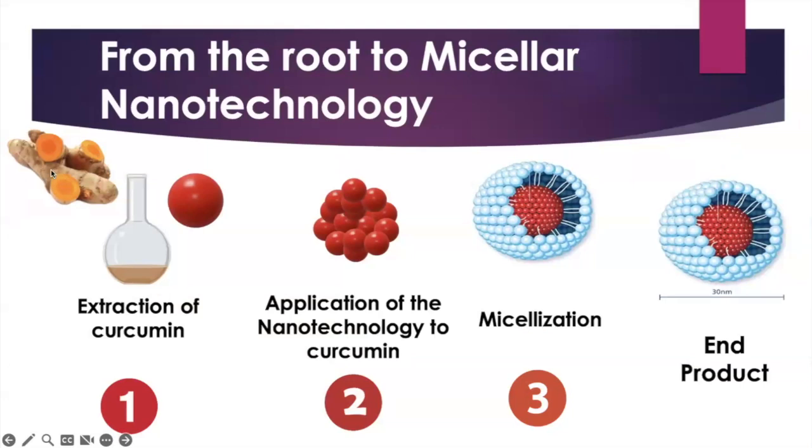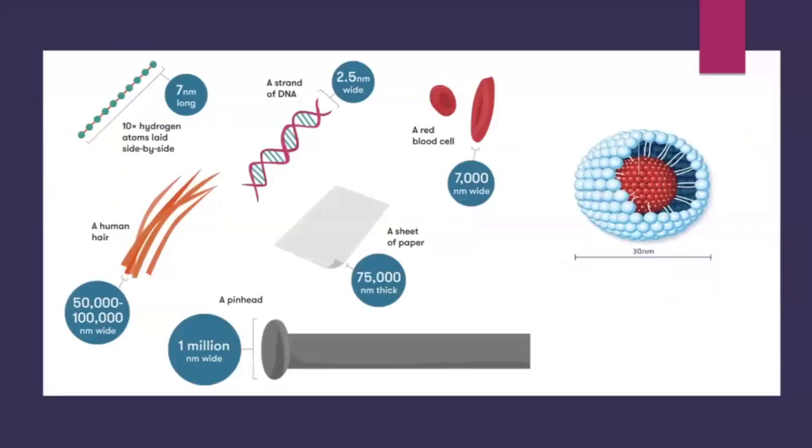Reminder, there's only 2 to 6% of this that is curcumin. This is why we don't use the whole turmeric root, okay? Then we apply the nanotechnology, of course, shrinking that particle size to less than 30 nanometers. It is then wrapped in a micelle structure to be able to easily carry it like a little submarine to carry that special curcumin particle throughout the body.